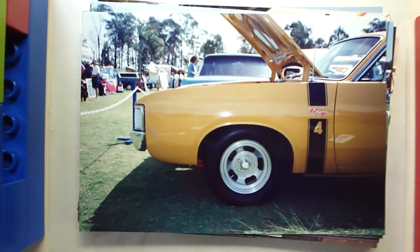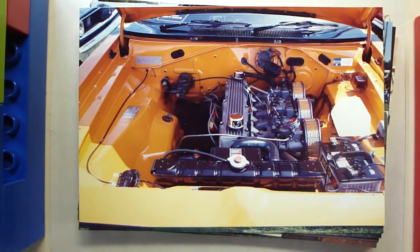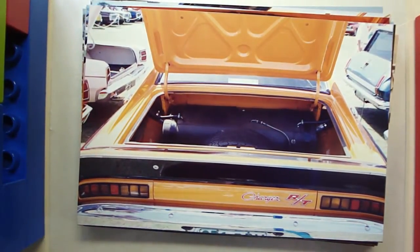And you'll notice there's a 4 there on the black stripe, and that stands for E49. It ain't no 4-cylinder. And here's the 6. 265 cubic inch, triple Webers. And this was a damn powerful car. Hemi heads. And yeah, great performance car from Australia. Notice the extra capacity fuel tank. And there's not much room in there at all.